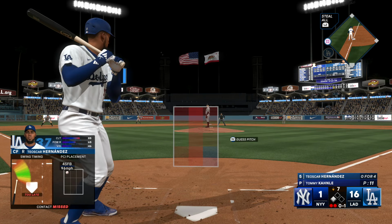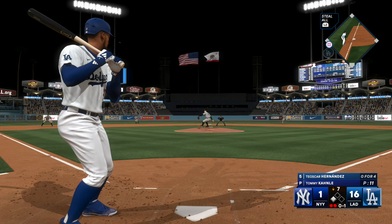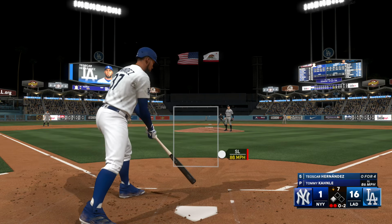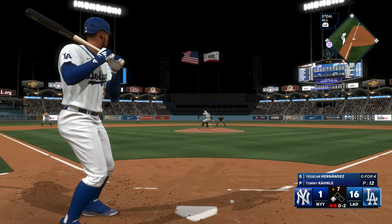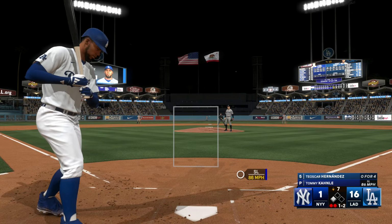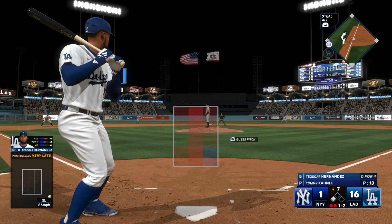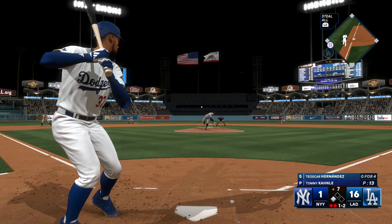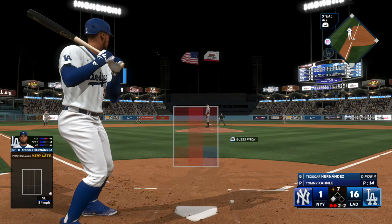Hernandez at the plate with two away. Swings through that one. Swing and a miss. 0-2 now. Quickly in an 0-2 count, you've got to figure out a way to shorten your path to the baseball. Put it in play somewhere, then you've got a chance. And that's down and away. That one not close. And the count is even, 2-2.